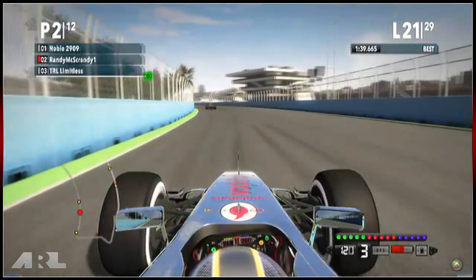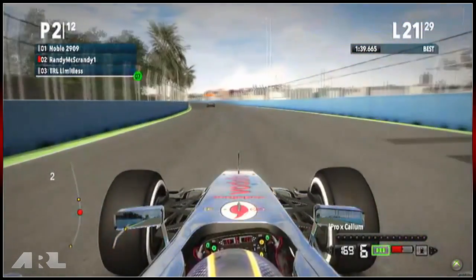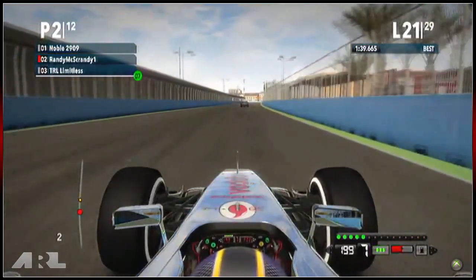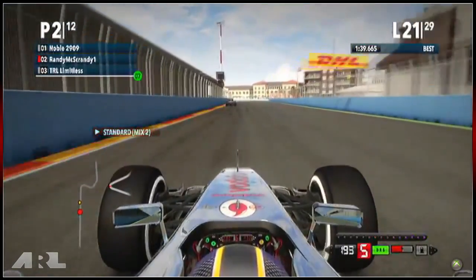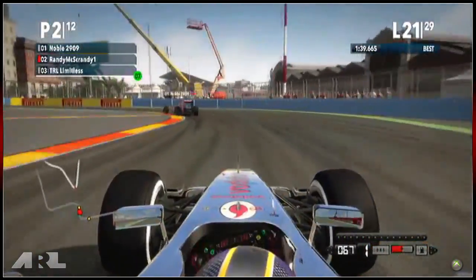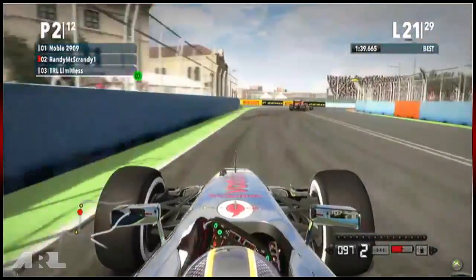The gap's only 3 seconds covering the top three, so... Yeah, but I'm sure that won't last for long, to be fair. Although, you know, Randy's still got DRS, but it's going to be an absolute monumental effort from Randy to stay on the back of Noble, who does look pretty invincible this afternoon. He's been taken out, yet he is still in first place.